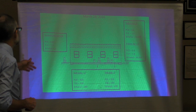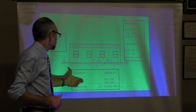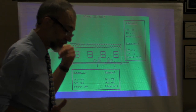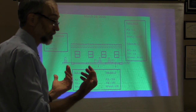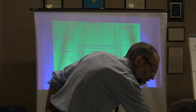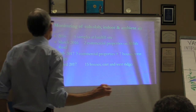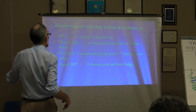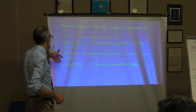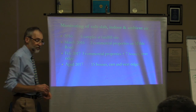So what they call ambient air gives you a reference value. And subslab tells you what the danger is of contamination leaking into the building. And then of course the indoor air tells you how bad your air is. So overall summary here is there's been several rounds of these things, and I'm going to focus on this latest round, April 2017.